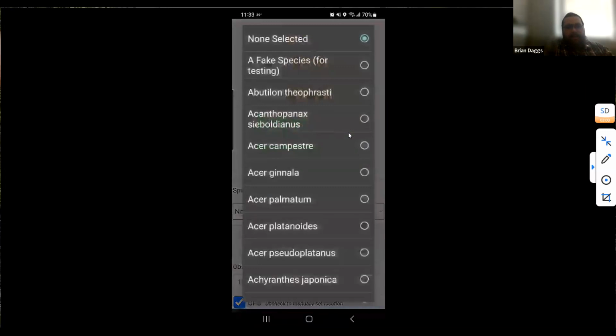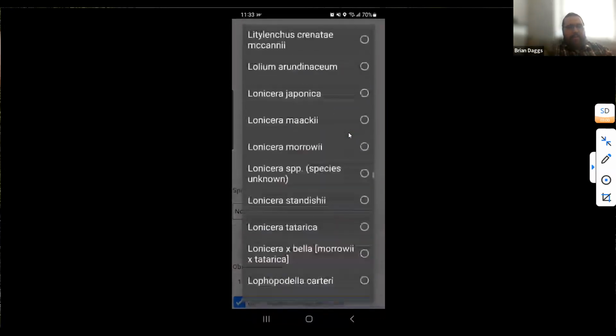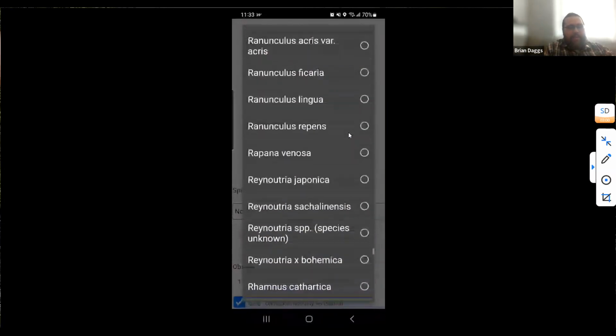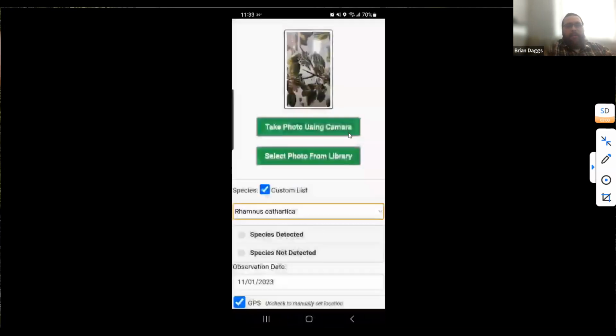The next step is to choose the species that you're recording. Unfortunately, this is a scroll through list. You can't search it to quickly get the species you want. I believe that's coming in a future update where you can just start typing in the name of the species you want to record instead of scrolling through a long list.